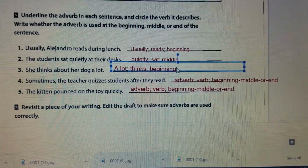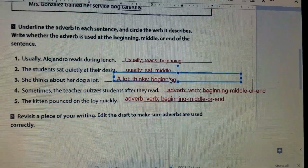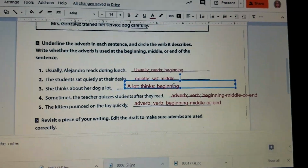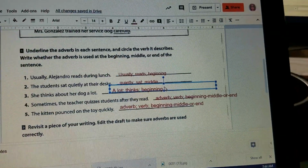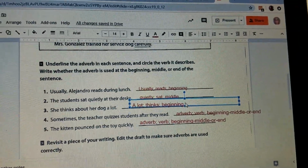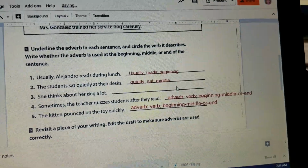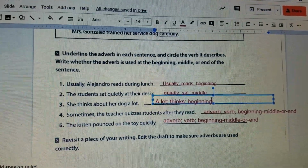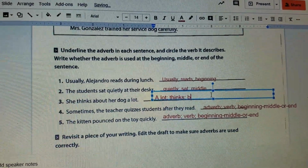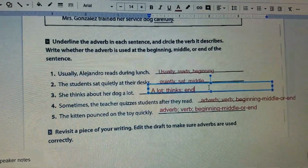All right, so if you make a mistake, all you have to do is go into the text box. Okay, you go into the text box, you back it up, and you're going to put end.